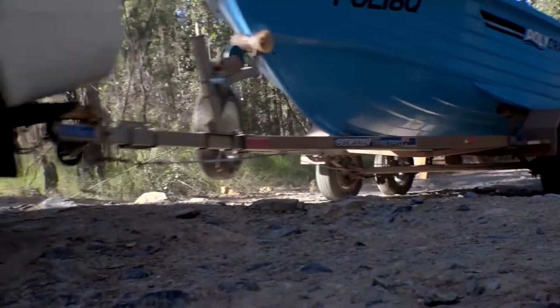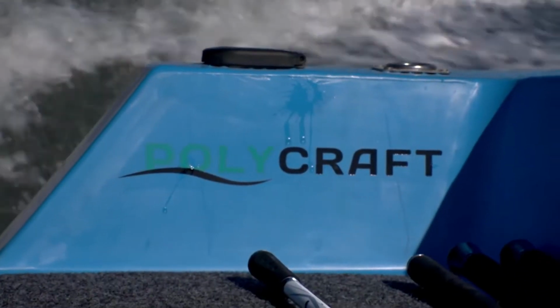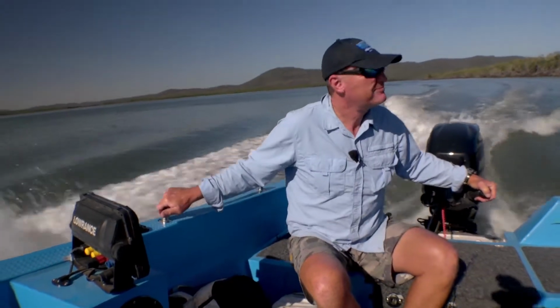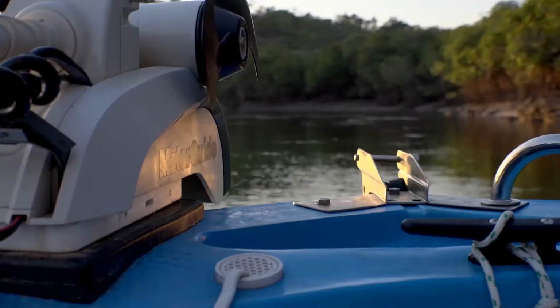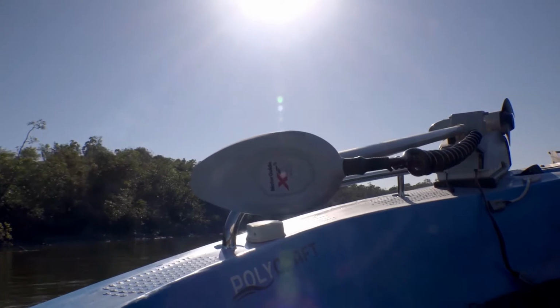The next step was to get a boat built to handle some punishment. Our boat had to go into unknown waters and that meant it had to be tough. We chose to get a 450 Polycraft built from unbreakable polyethylene plastic. The boat was fitted up with a 50 horsepower Mercury 4-stroke outboard, bow mount electric, sounders and more. We were ready to hit the road.